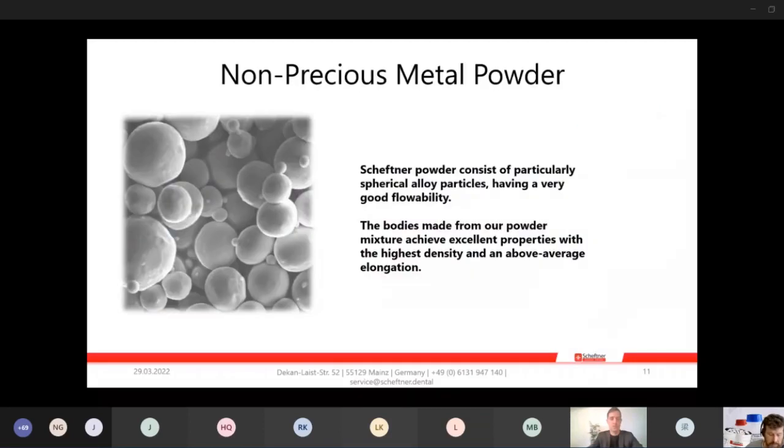The result of this tight regime of quality control are the Scheftner powders that you can buy. We make sure that our powders exhibit high sphericity and high flowability. By employing our powders with the optimized parameter sets that have been developed with HBD, you can produce parts with excellent mechanical and morphological properties.